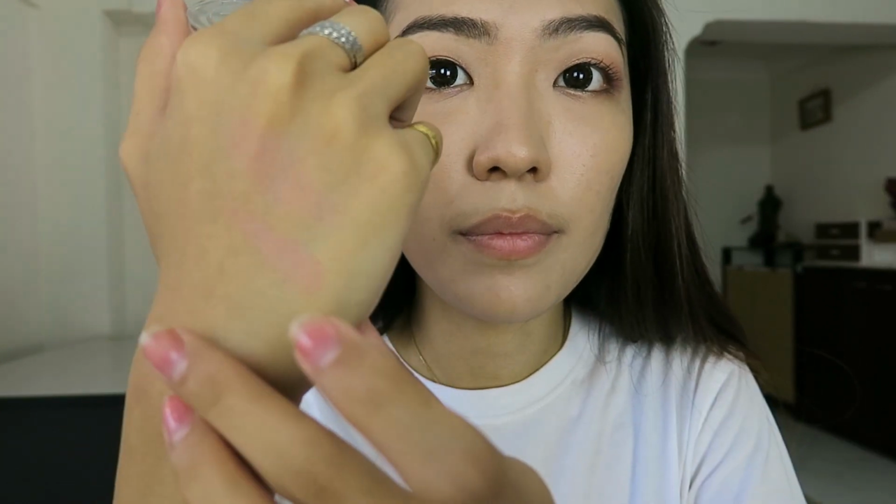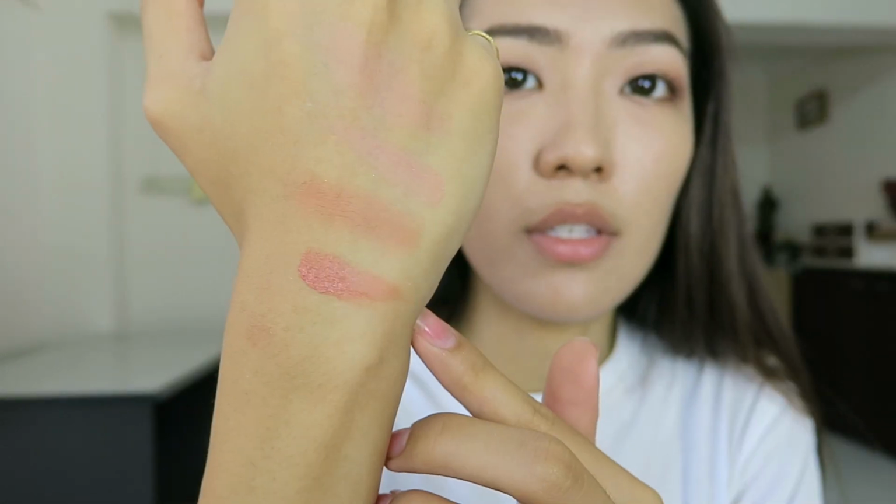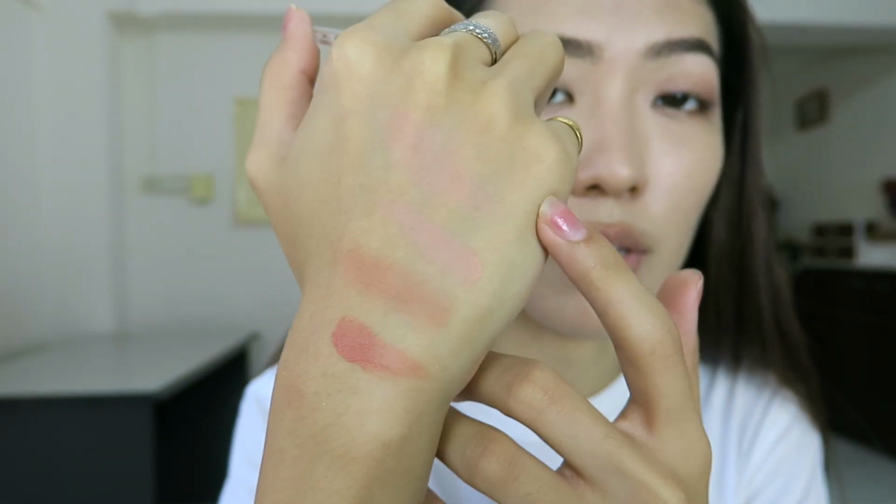Okay, and then I'm going to use number 8. This is number 8. Oh, this is a very strong blush. And then I'm going to put a blended one out here. So this is blended out, sheared out, and this one is the full swatch. This is the full swatch, and this is the one that's blended out. It reminds me a lot of silicone textured primers.